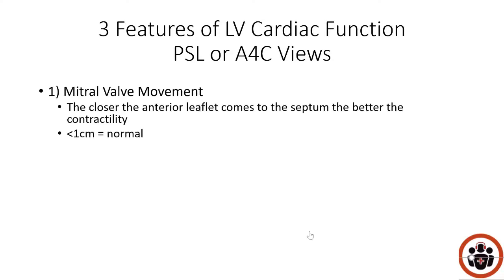The first is, how well is the mitral valve moving? The closer the anterior leaflet comes to the septum, the better the contractility. If it comes within 1 centimeter, well, that's normal movement, which would indicate normal left ventricular function.